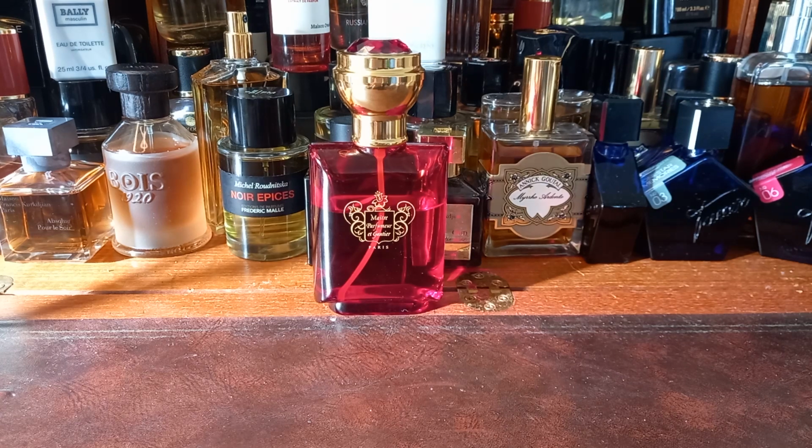To me, this is spicy. It's patchouli. It's sandalwood. It's a little bit of coffee, incense. A little bit of amber. It's just a beautiful all-round perfume. All of these old Maitre... I mean, to be fair, the new ones are pretty great as well. But I've got old bottles.